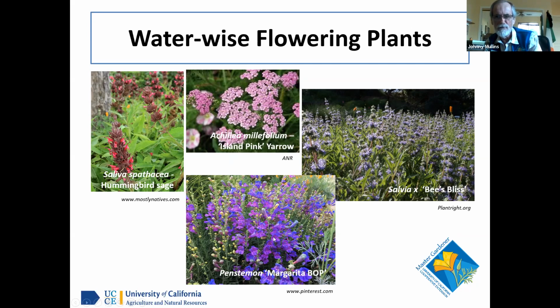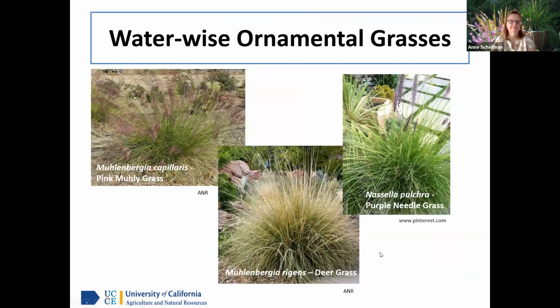And someone was saying, did you say, Ann, you had a Margarita BOB? All right. Tough, tidy plant, low growing, shades of blue all the way through purple. It really is electric looking when you see it in the garden. It's kind of amazing. Oh, somebody wants to give Margarita BOB. Yeah, you got 1 minute on that.